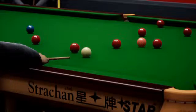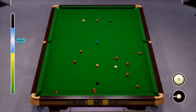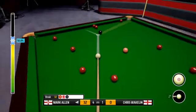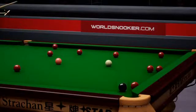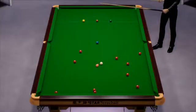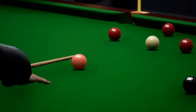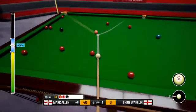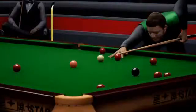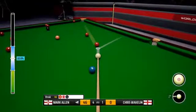He's lining this one up to the middle pocket. Excellent shot. Great cueing there. 32. He's aiming for the left corner here. That's a beauty. Oh, wonderful shot. 39. 40. Just wants to sink this into the left corner pocket. That's a great pot. He's right on top of his game at the moment. 46.